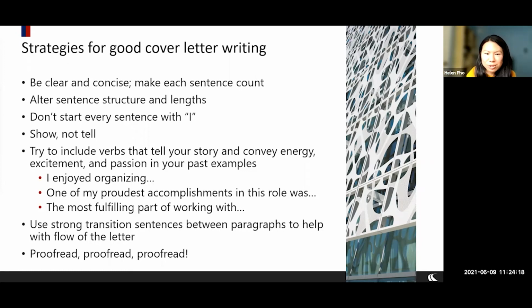Any questions about these strategies? I know that many of you are familiar with this already.